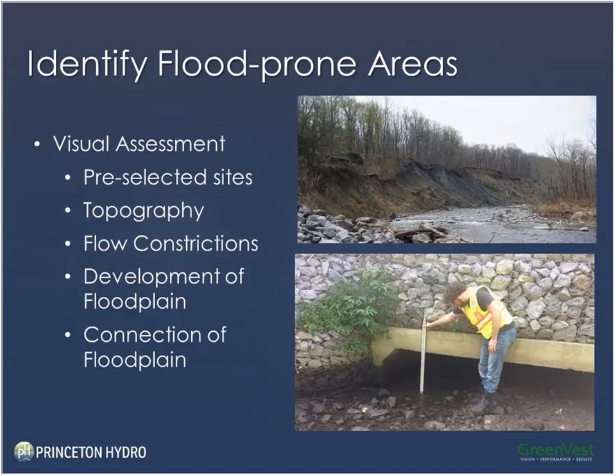Visiting sites, we took a general survey of topography in the area, to get a feeling for what kind of elevations we were dealing with in the watershed. We were looking at flow constriction, so how quickly was water moving along, and were there constrictions under bridges or stream crossings that were creating flooding issues. We were also looking at the development of the floodplain, so were there homes up adjacent to the stream, or were they set back, and was the floodplain connected to the channel? So what that means is when it rains and the channel rises because the water surface rises, are the flows going out of bank into the floodplain, or are they staying in the channel and increasing flow?